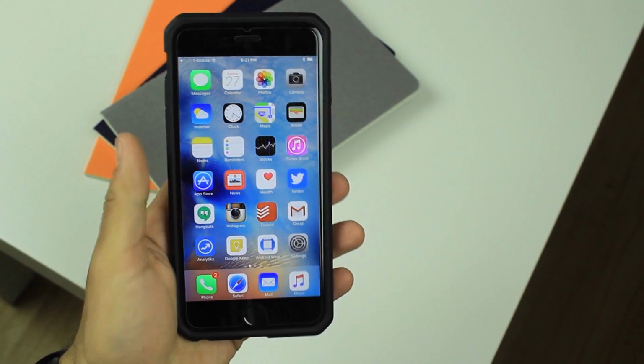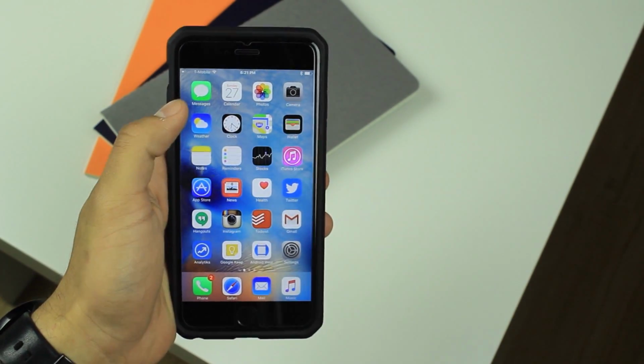First thing I want to talk about is 3D Touch. Now, 3D Touch, I feel personally, within using it for 48 hours, still has some maturing to do. Of course, it's still early on in the game, but I feel like it isn't that big of a game changer at this point in time.